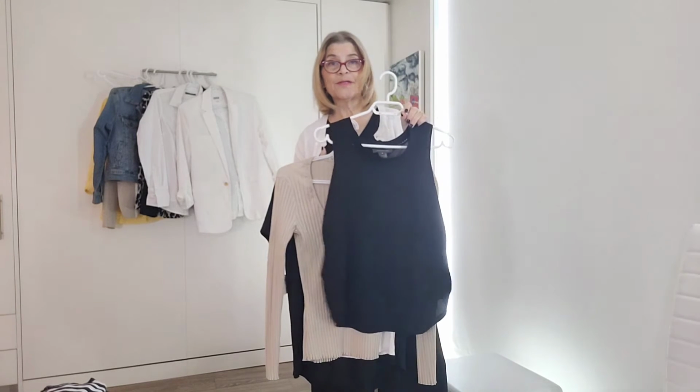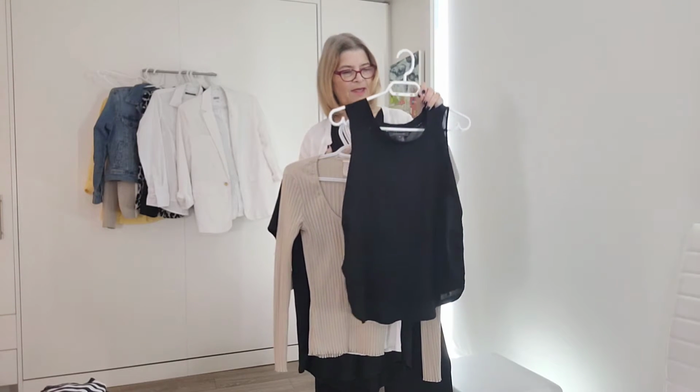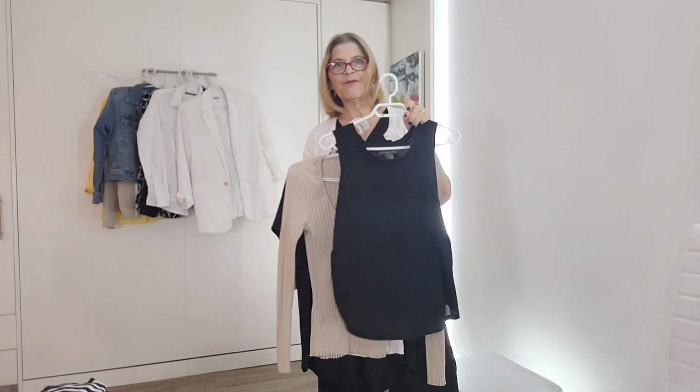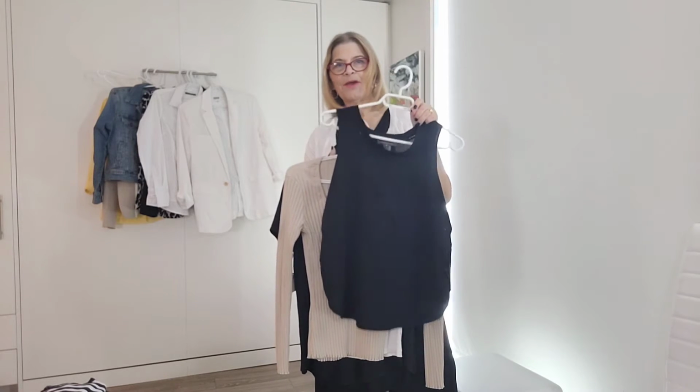If you wanted to, of course, silk would be beautiful. This one I think I got at Winners. It's from French Connection, and I've had it for a couple years now. So it's a really versatile piece that I wear year after year.